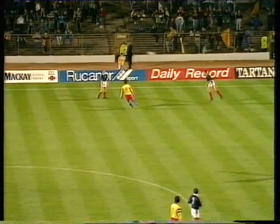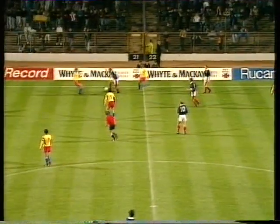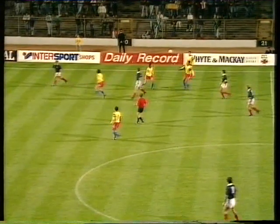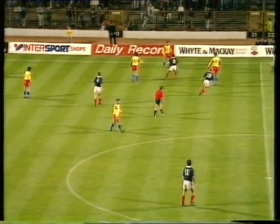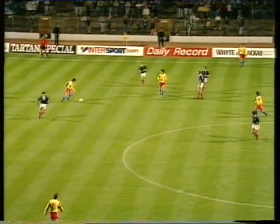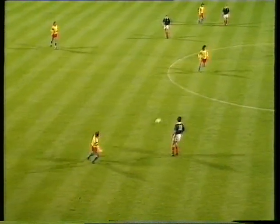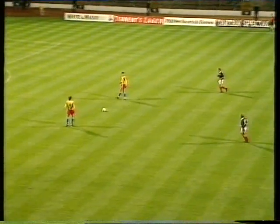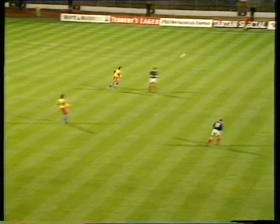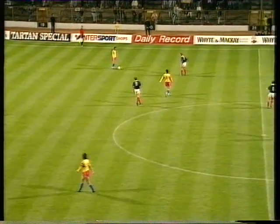Lupescu lofting it forward. Irvin Bill beneath that. There's McKimmie, and now McAllister. Good piece of skill there, but he was crowded out in the end, Gary McAllister. Always someone available wide for Romania. This time it is Dan Petrescu. So many youngsters in this Romanian side. Petrescu is just 22 years old. He was capped after only 8 league games for Steaua Bucharest. The creator, of course, of the opening goal.